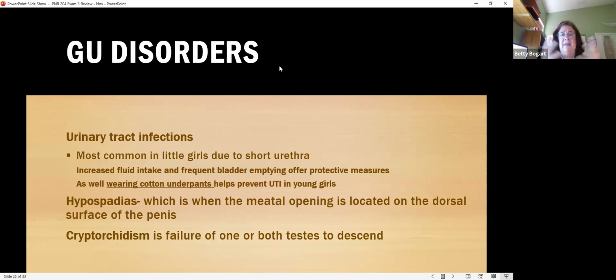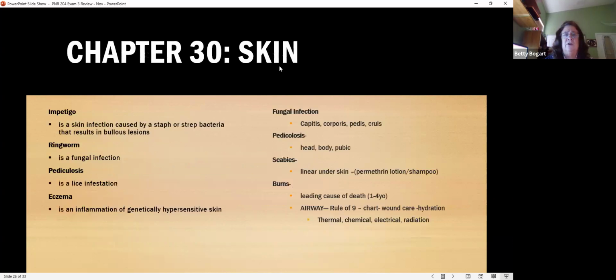Cryptorchidism is when the testicles are not in the scrotal sac. It's one's up or two's up, one's down, two's down. Again, it hasn't fallen where it should go.